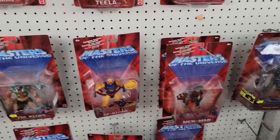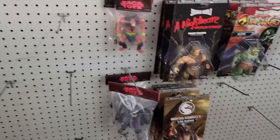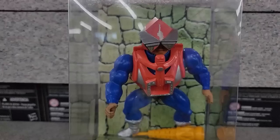I've recently said that I don't run into these as often anymore, but I might have to change that because I feel like they're starting to pop up a little bit more often. Probably because MOTU has been so popular lately, people are digging these things out and actually trying to sell them again. We got some vintage figures too, like, hey, there's a Peach Armor Mechaneck, which is pretty sweet.